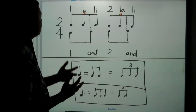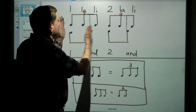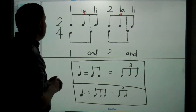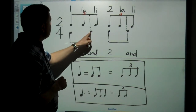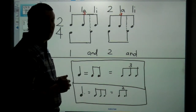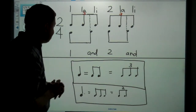The tricky part is how do you count that? How do you balance that? Where do the taps and all the vocals and the syllables that you're saying, how do they line up? Well, this is exactly how they're supposed to line up. If you can make sure that the second note of a duple division comes exactly in between the second and third notes of a triple division, then you're set. And if you can perform that, then you basically got what we need you to get down. You've got it under your belt.